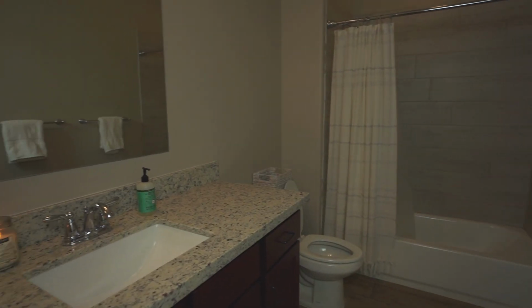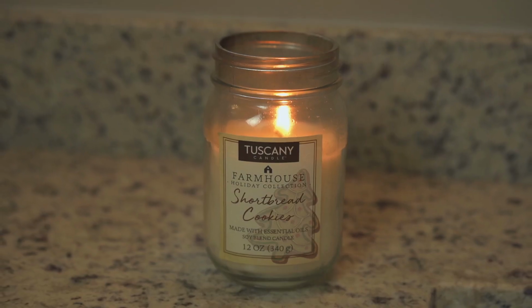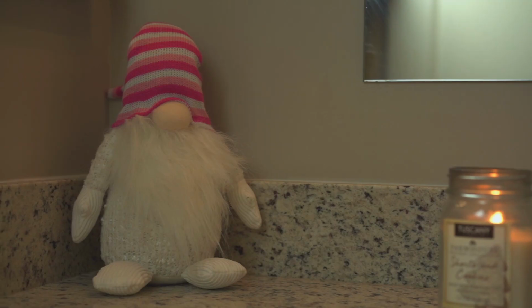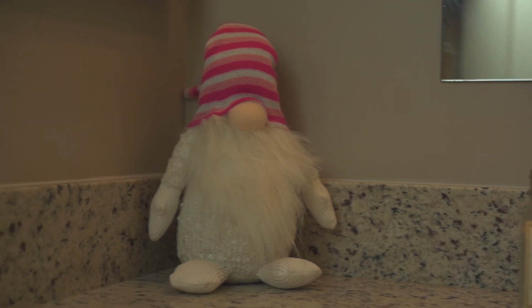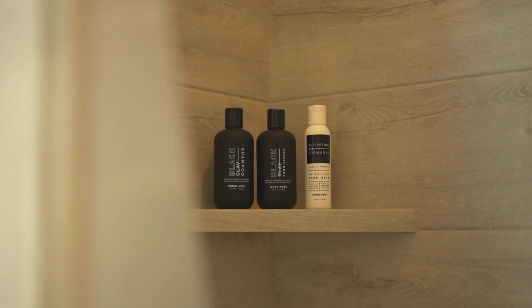This is the bathroom where I've been recording my grooming videos. My wife and I both got a thing for candles. And hey, only the serious ones know about this. This is a stuffed gnome my wife got me. Of course, got myself stocked up on some Shavu showering essentials.